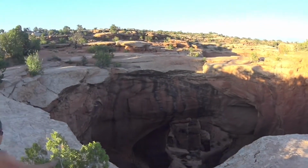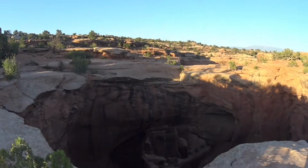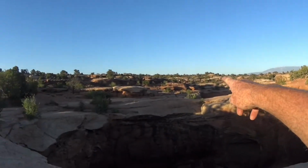Oh my goodness. That is a bridge. That's awesome. And there may be another one under here. I'm not sure. I'm going to go stand over there.